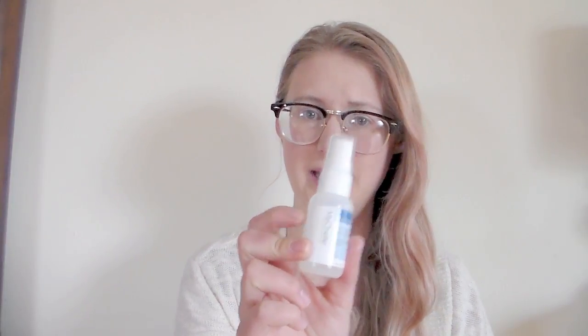And that definitely seems like more than necessary to me. So I'll do a couple of sprays of this in my hand and then one or two pumps of this in my hand, and then I put that over my face. This serum is so nice.